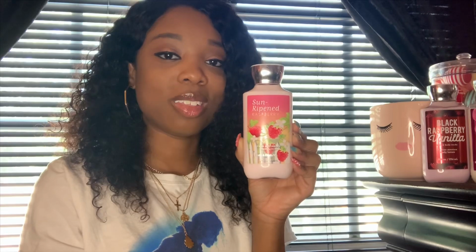All right, so here is Sun Ripened Raspberry. Here's another one that's one of my favorites from middle school. I started using it in sixth grade. It is just the perfect raspberry scent. I love it so much. I just added it back to my collection last year when I did shopping during the Bath & Body Works semi-annual sale, the summer one. And this one is near and dear to my heart too. I'm so happy to have it back in my collection. And I'm pretty sure that this one is on the website as well.